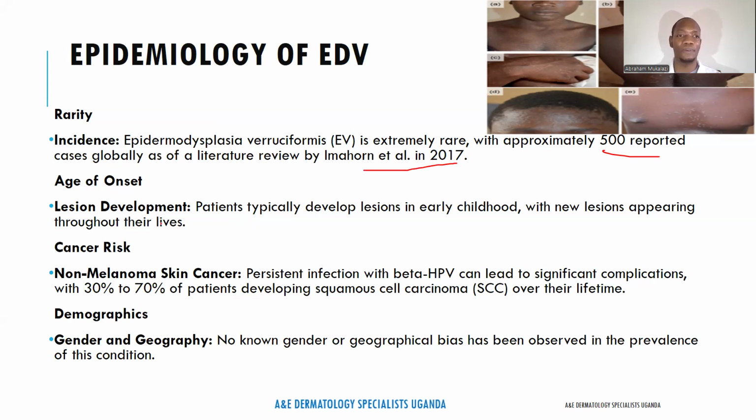But this literature was as far back as 2017, and I think it's underreporting because it's a little bit more common than reported. Then when you look at the onset of these lesions, usually they occur in early childhood. For example, for patients who are infected with HIV from birth, you'll find that they develop these lesions as early as about 3 to 4 years, and then they will persist throughout life. Then the cancer risk: we've said that EDV is associated with the development of cancers, especially if someone has the beta type of HPV infection. And these cancers are commonly the non-melanoma skin cancers, that is squamous cell carcinoma and also basal cell carcinoma, but commonly it is the squamous cell.